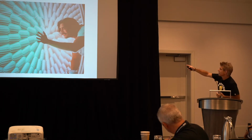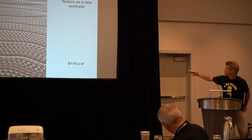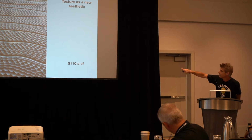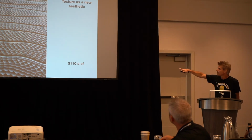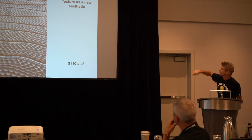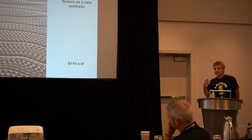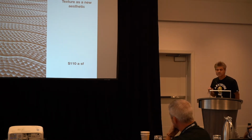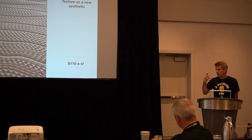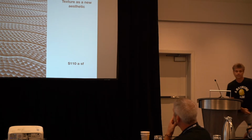So documenting these and doing things, and then being able to charge, right? Here's a custom texture that we made, again, for an architect, and it was very expensive. We let them know before, but it was super expressive. And then you get into how texture is really an aesthetic in and of itself, right? We're very sensitive to texture, the way our bodies read texture, almost on an instinctive level.